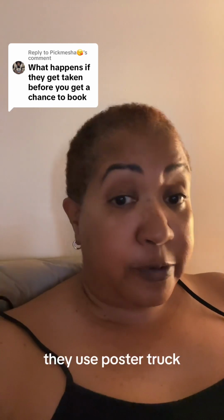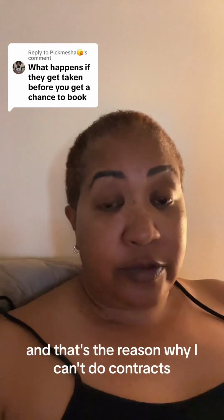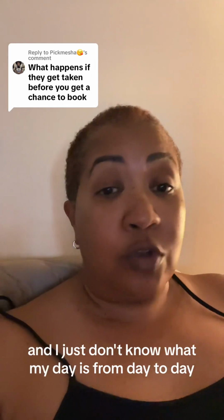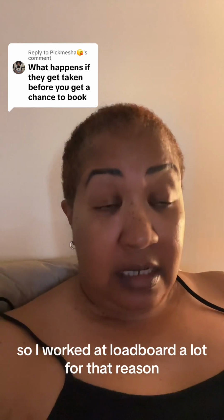So I'm at the mercy of the load board, where a lot of people don't even use the load board. They use poster truck. I can't because I need flexibility. And that's the reason why I can't do contracts, because I have another business and I need to be present at that business sometimes. I just don't know what my day is from day to day. So I work the load board a lot for that reason.